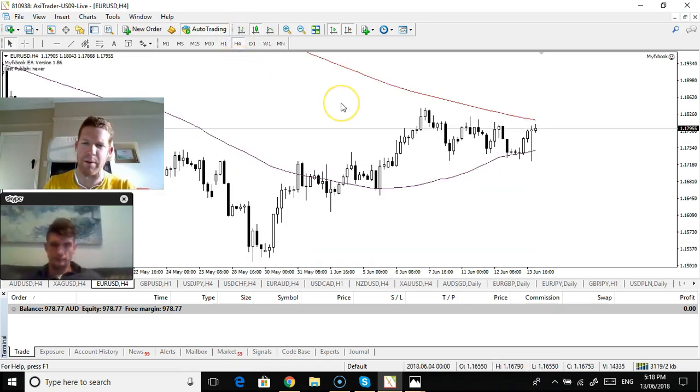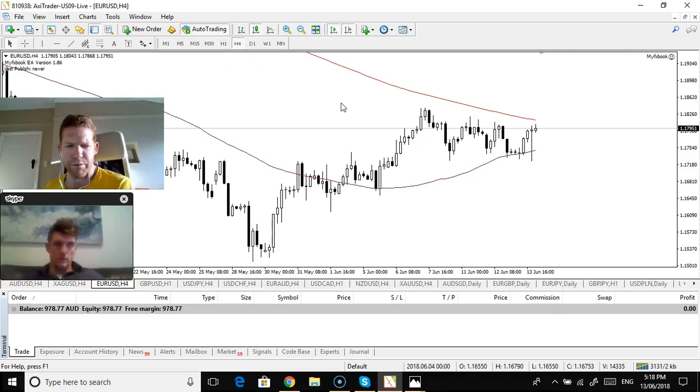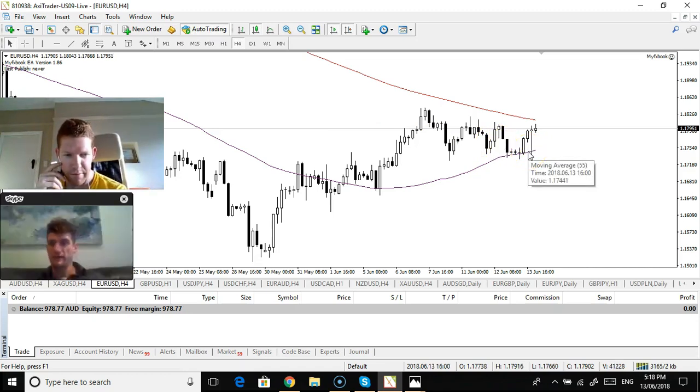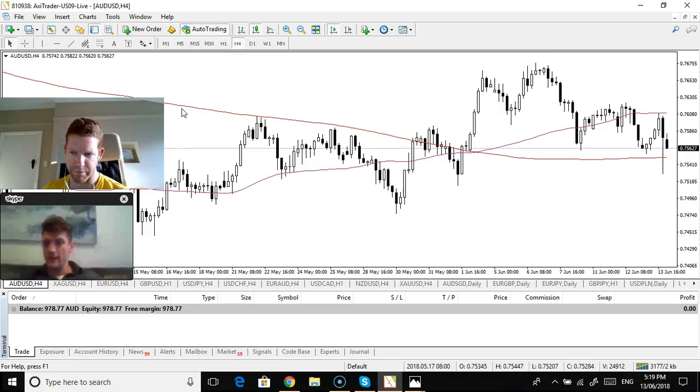It's interesting, isn't it? Was there anything else you're seeing, Connor? No, we were talking off camera, and this is the classic fundamentals versus technicals. In theory, interest rates have gone up, so the US dollar should be getting stronger, right? Yeah, because they can get more money for investment. They've got a higher interest rate, but we're not seeing that on the chart at the moment.